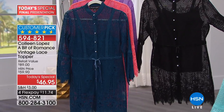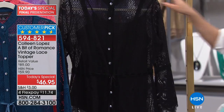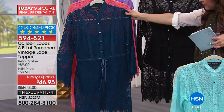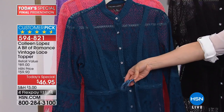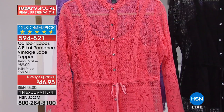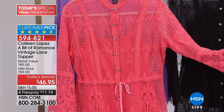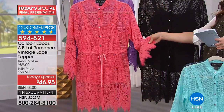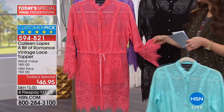Here's your black, so sleek. And a lot of you are picking up the black and grabbing one of the colors as well. Then we have your navy available. Look at that beautiful lace tie in that navy. Isn't that a pretty color? Then we have your coral. Girls, everyone has been loving this coral. Look at that beautiful bell sleeve with that lace detail, especially in the coral. Isn't that stunning? And don't forget, this is all stretch lace.